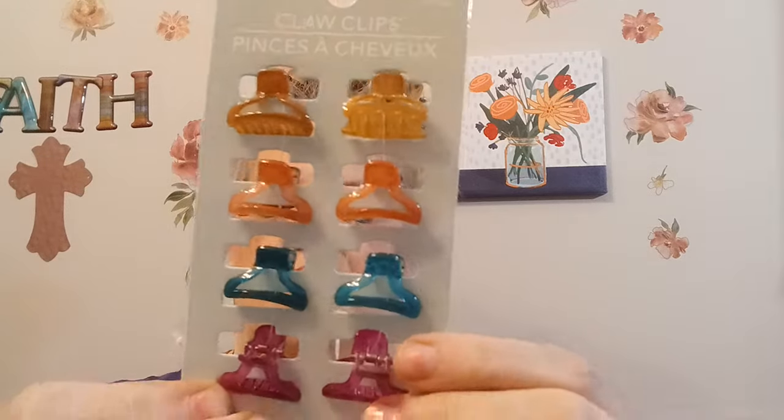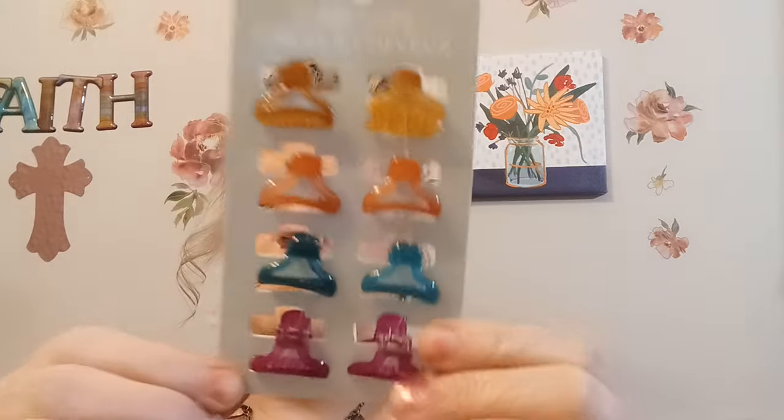These, I thought, were just totally adorable, and they are the claw clips. I really like these two colors. I think they're very beautiful. They kind of match what I got on. Yeah. So there you go. Claw clips. Mini ones just to kind of get them little frillies out.